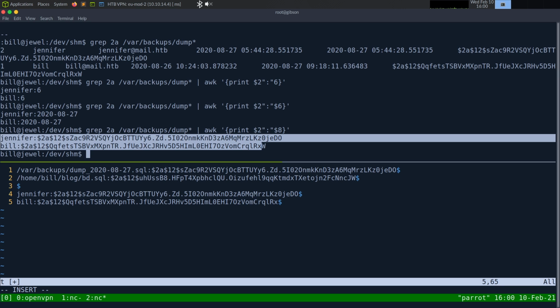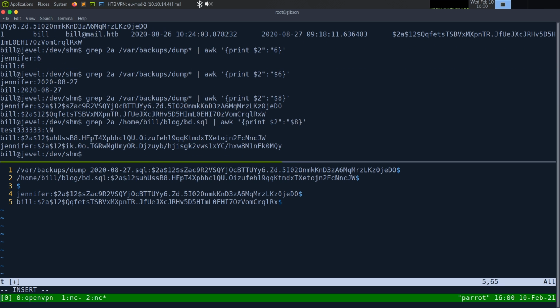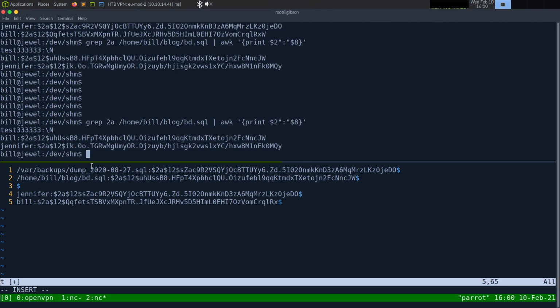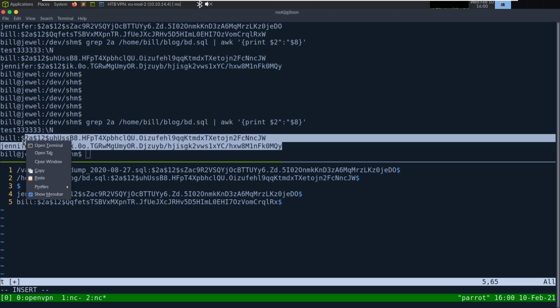And let's do the same thing, but on home bill blog bd.sql. Let me clear the screen a little bit. Looks like we have 2 hashes, and these are different hashes. So let's copy these.